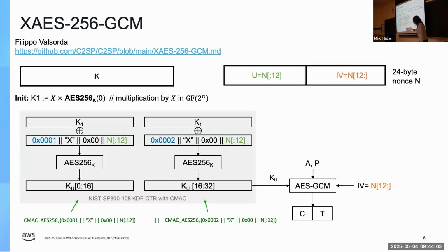So here I'm saying that those are basically two invocations of CMAC-AES, and because the input to CMAC is only one block, it's only one AES operation per side of the key. This is a 256-bit key. There's 2 blocks.